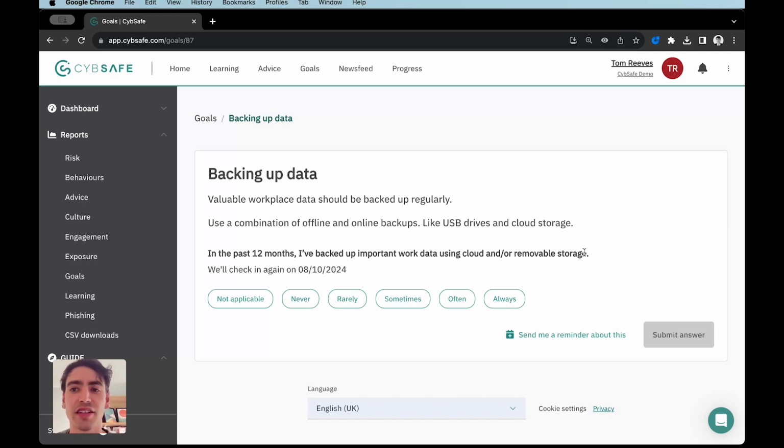And so this is gathering whether a user agrees with this statement. Do they always do this? Have they sometimes done this, or have they never done this? And this way we capture some subjective data about how people are behaving in the organization. It's a really fast, cheap way to do it, and also encourages naturally people to improve and get better.